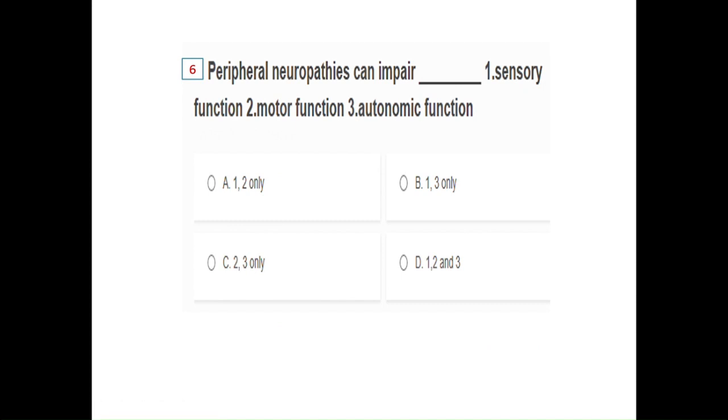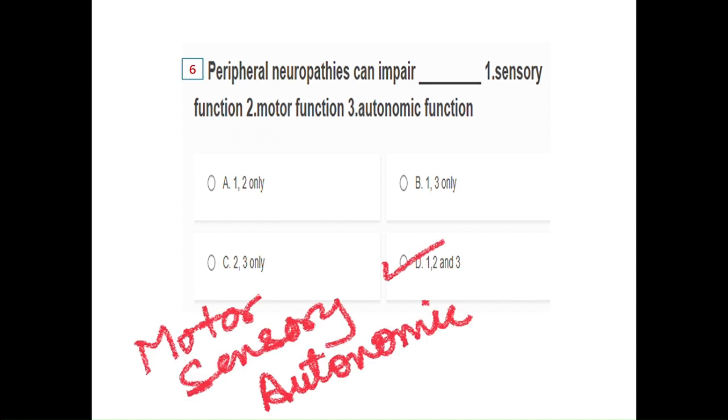Peripheral neuropathy can impair: 1, sensory function; 2, motor function; 3, autonomic function. A is 1 or 2 only. B is 1 and 3 only. C is 2 and 3 only. And D is 1, 2 and 3 all present. Answer is peripheral neuropathy can cause all types of symptoms, motor, sensory or autonomic, either single or in combination.